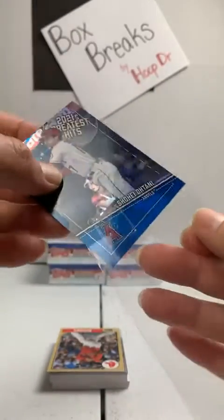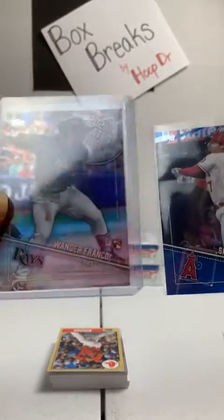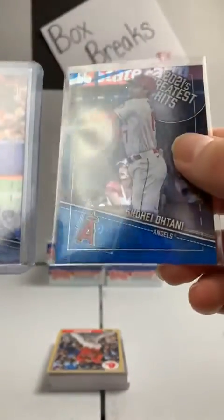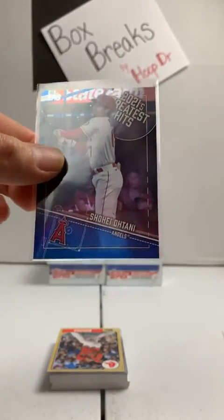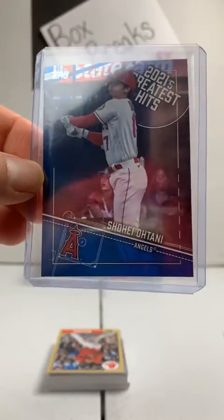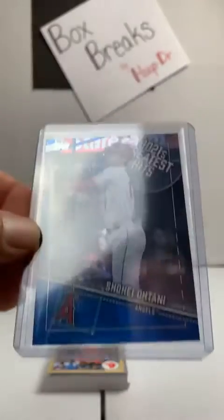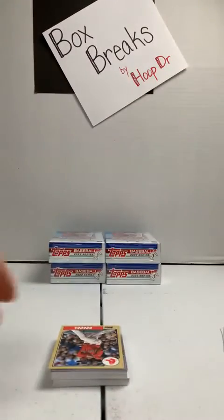So this little set right here I told you was hard to get. You can see the Wander Franco is in gray down here. The Shohei Ohtani is in blue. So it's a hard-to-get set, and then you add the fact that this is a color parallel, and the Angels have a nice Shohei Ohtani hit right here. Oh, that's sweet. Kind of jealous about that card.